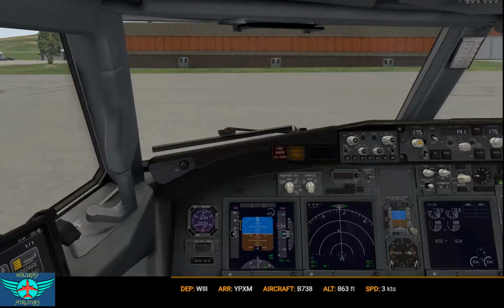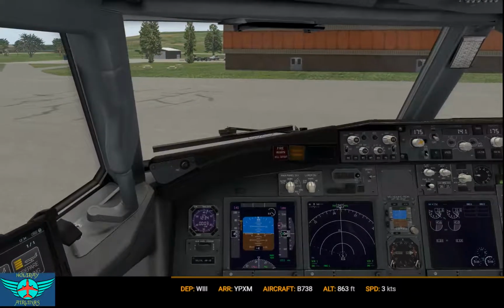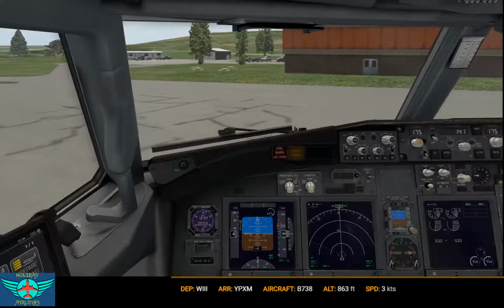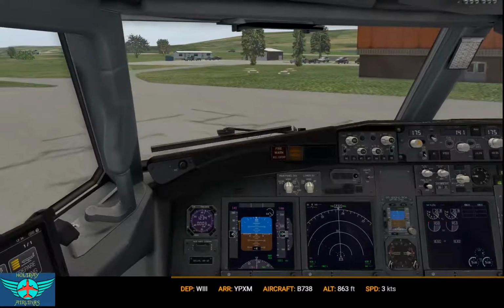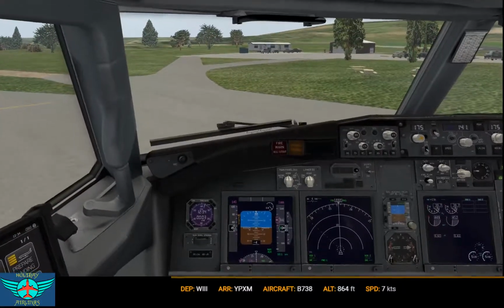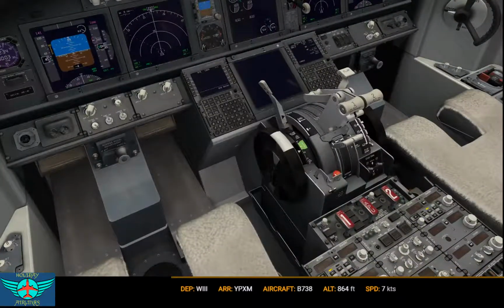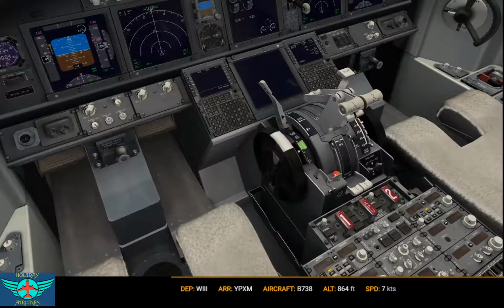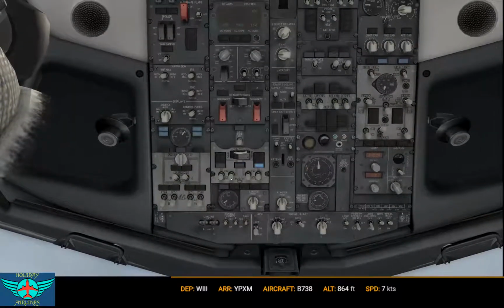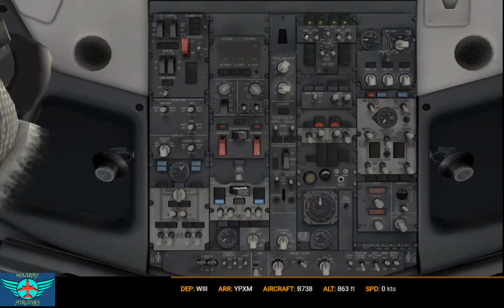Just peel off over here to the left and park it. Set the parking brake. Engine 1 come off, engine 2 come off. Come up top. APU power can come on. APU bleed can come on. Electrics come off. Heat can come off.